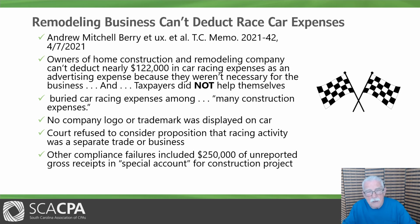So the Berries opened a special bank account and put the $250,000 in that account, and they didn't report that as gross receipts. I don't know when they were going to report it. They took money out of that to pay some of the car racing expenses. They took money out of that to pay for meals, and you get the idea. These people were non-compliant, and whatever they got in TC Memo 2021-42, they clearly deserved.